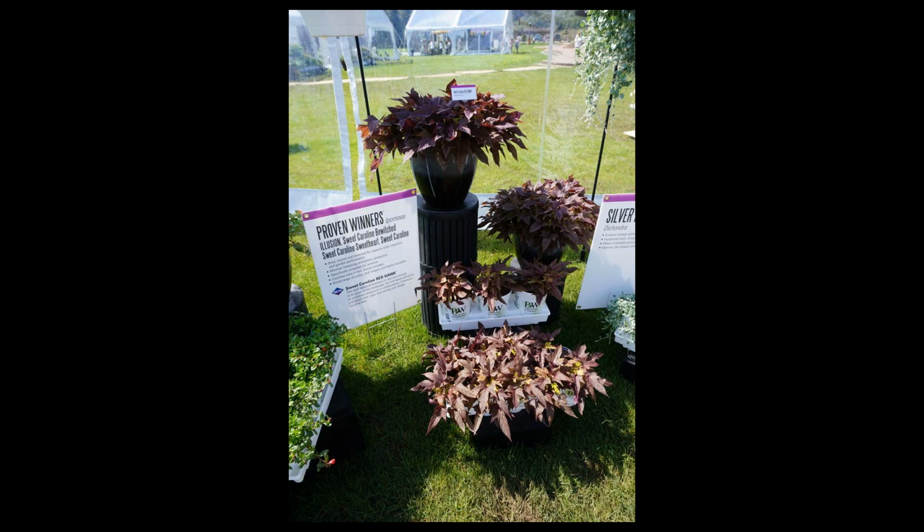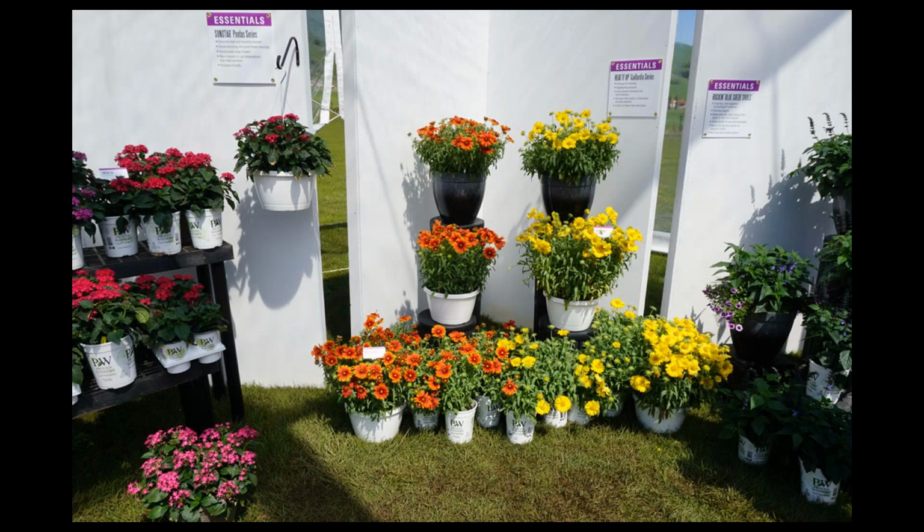Okay, sorry about that. Ipomoea, Sweet Caroline Red Hawk, I think is a nice addition, and is a cool color. I like these red ones. Again, the Sweet Caroline series is a little bit more compact, but it is still a sweet potato. The Gaillardia Heated Up series looks like a pretty large version of this, so it'll be interesting to see what that vigor can bring to our high temperature landscapes.